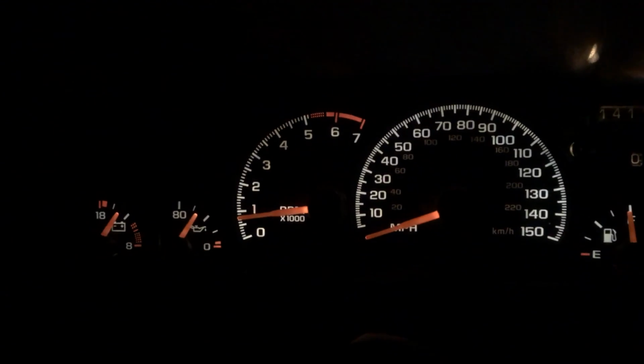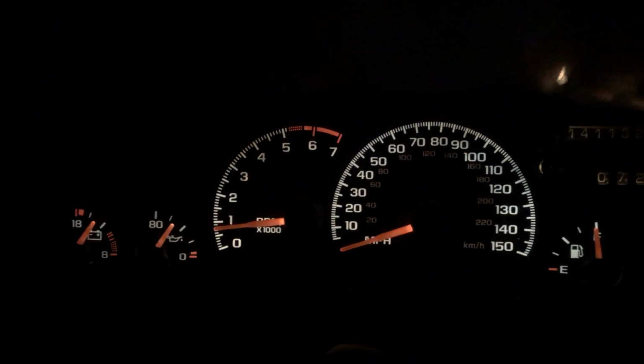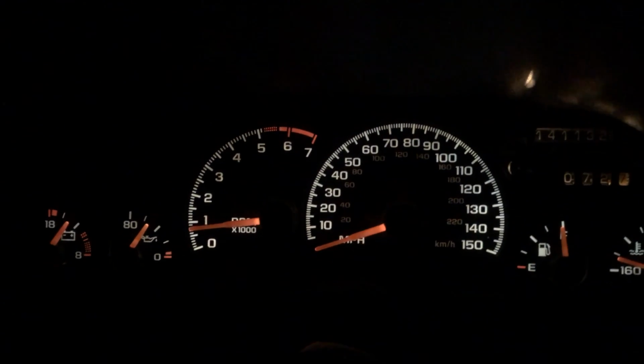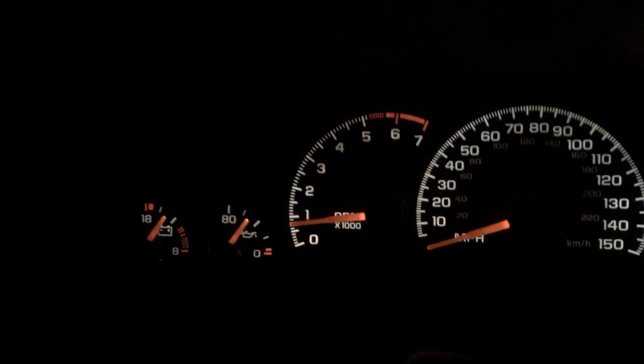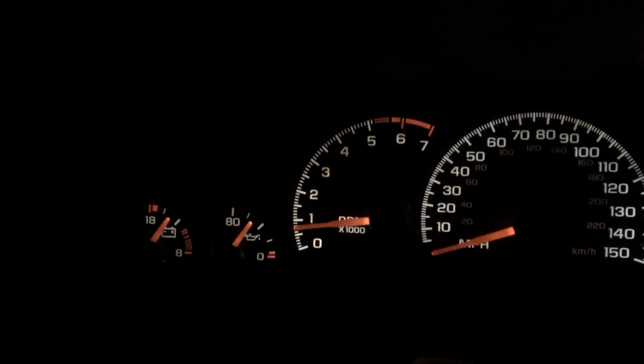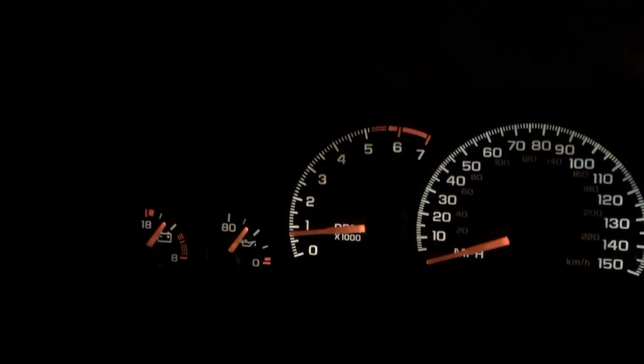Okay, this is a test on my '94 Caprice, which has a rebuilt bottom end LT1. Trying to troubleshoot some oil pressure issues here. As you can see, it's running at probably about 185 or 180 coolant temp. Oil pressure is sitting probably around 50-55 psi at idle.